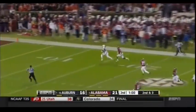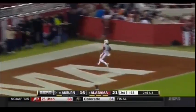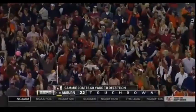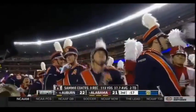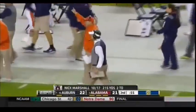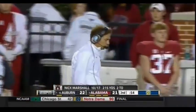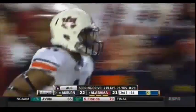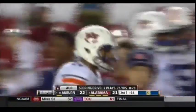Sammy Coates behind the D. Touchdown Auburn. My goodness gracious, Eli. That was the same exact play that Auburn scored on earlier. 4 verticals, just 4 streaks across the field. All 9 routes, and Sammy Coates, who averages over 48 yards on his 11 career touchdowns, just registers another huge play for the Auburn Tigers.